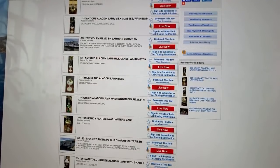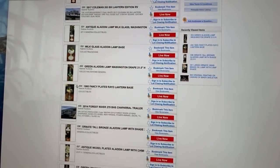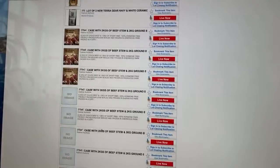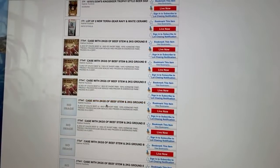Let's see. I'm going to go into their other screen here. And these were the lamps that sold. So some of them did okay. They were selling actual cars. Oh, sorry, if I said Toy Story, it's Monsters, Inc. My mistake, I was thinking of Toy Story because it's Pixar, but yes, of course, it's Monsters, Inc. Let's see. We're going to get to the auction. They sold a whole bunch of beef stew and ground beef.